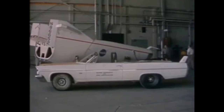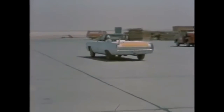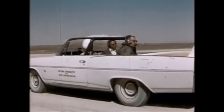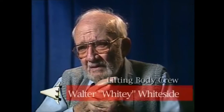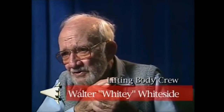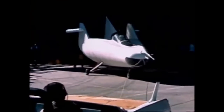It turns out that we had another piece of talent within the organization. Name was Whitey Whiteside, and he was a hot rodder, a car racer, and so we put him to work putting together a special tow vehicle. I pretty well had a free hand in making that Pontiac be a powerful, go-fast son of a gun. Armed with a car powerful enough to tow the M2F1 almost 100 miles an hour, the team was ready for more than just a ground tow.